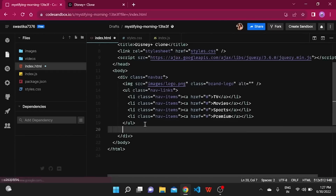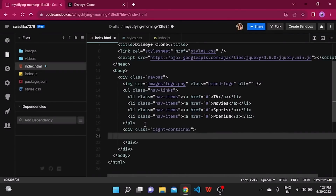Now, outside of this unordered list, we'll create a div that will have the class as, let's say, right container. And inside, we'll put here a text bar that will create our search button. We'll put an input type as text and we'll create the class as search box. We'll also put our placeholder here as search.